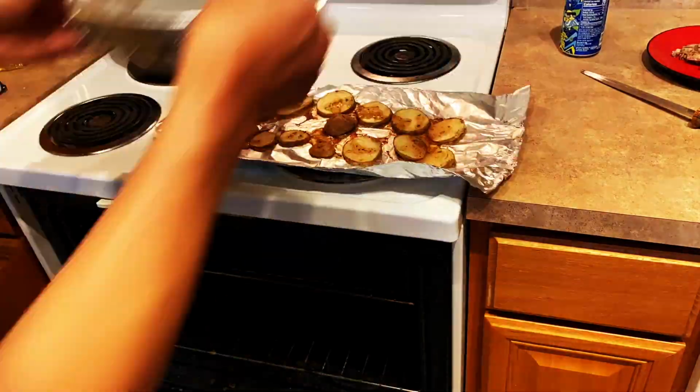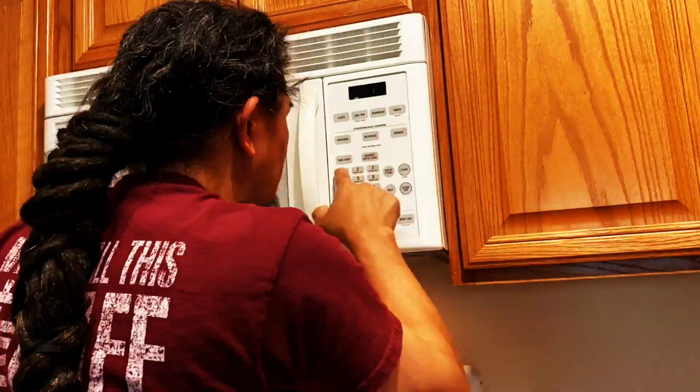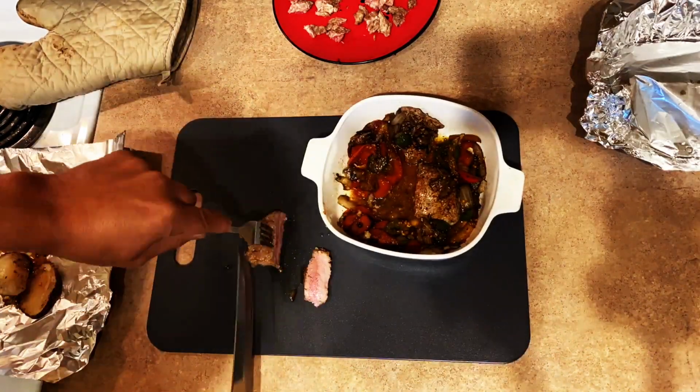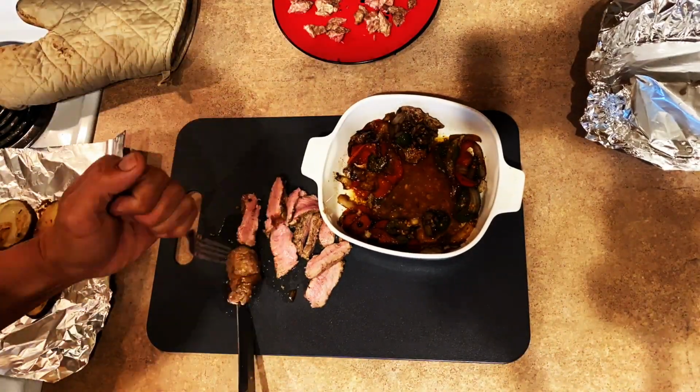Once the potatoes are done, I put the meat and veggies in the oven for 10 minutes at 350 degrees. It came out perfect for me, rare and tender. If you want it medium, cook it for another 5 to 7 minutes.